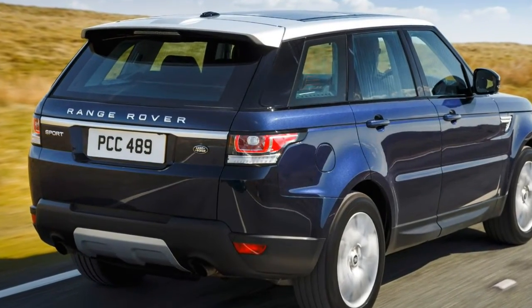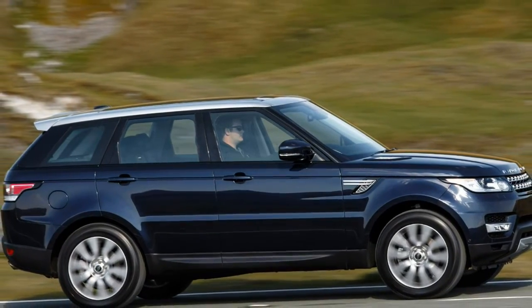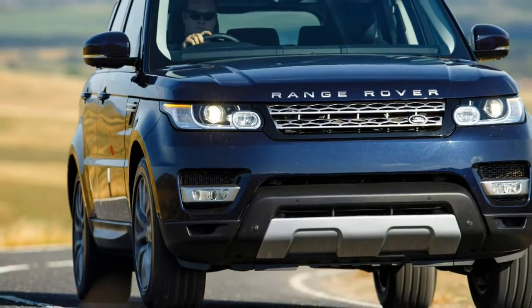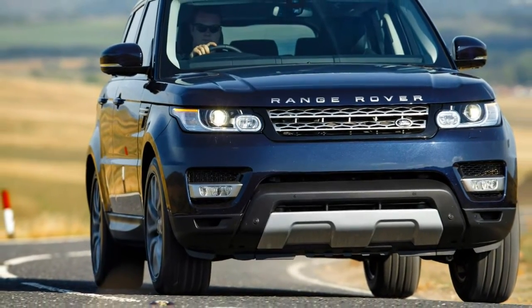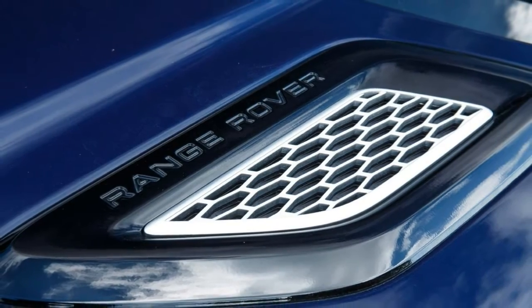active safety systems. As well as a full suite of airbags including curtain and side ones, the Sport has 11 active safety systems including stability programs, hill descent control for off-roading, and braking control systems, all designed to help avoid an accident in the first place.